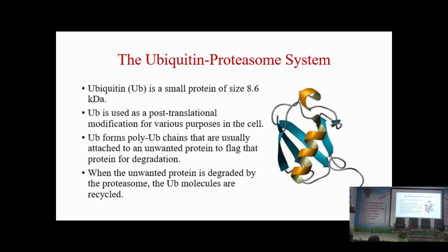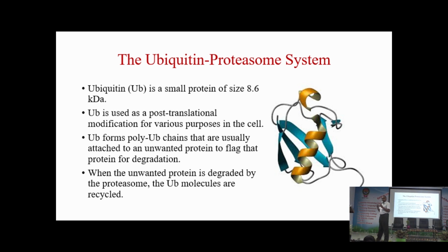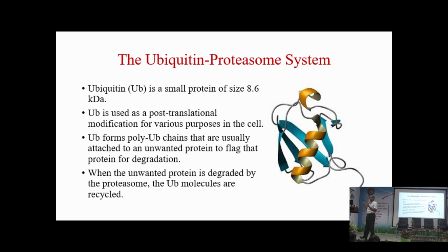And so during this process, the ubiquitin molecule is actually recycled. The ubiquitin molecule is not degraded, it is recycled. So you don't need a lot of ubiquitin molecules, okay? So once you target a protein to the proteasome, proteolysis, then you can recycle the polyubiquitin chain and then you can reuse them.